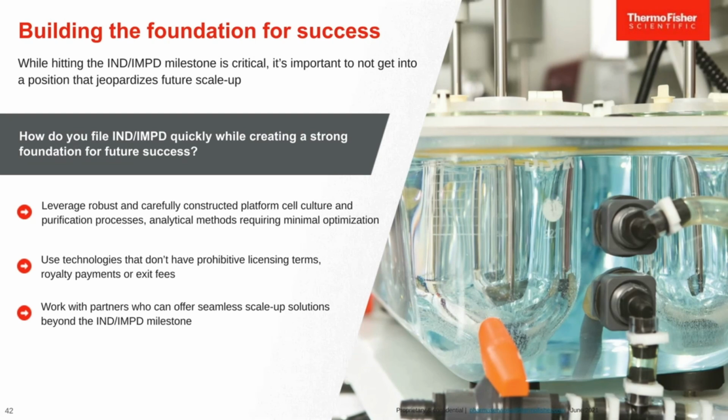It's certainly, through some of the slides, you could see that it's been integrated into our platform. It continues to be royalty-free or exit fee-free, and we have a significant body of data around scale-up solutions well beyond your IND and IMPD milestones.